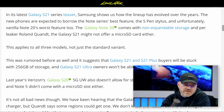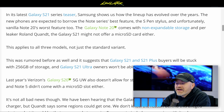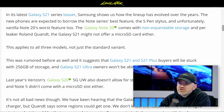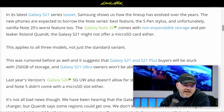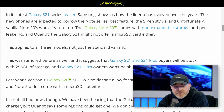Some people care about micro SD expansion. Some people love it. It is a cheap way of expanding your storage and not having to pay that initial upfront premium for the higher storage model of the S21. But it looks like they might get rid of it, which people could be upset about because the S series has always represented this really dynamic feature set that people could point to and say, well, your iPhone doesn't have that.